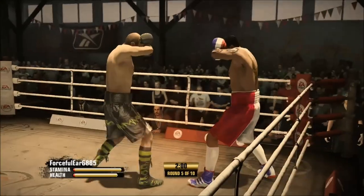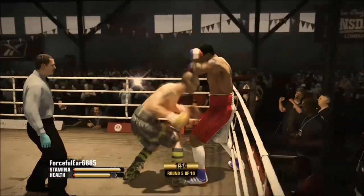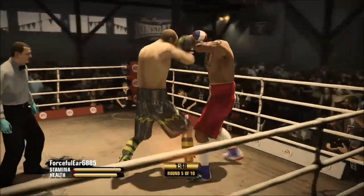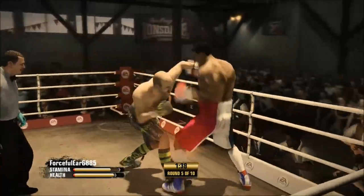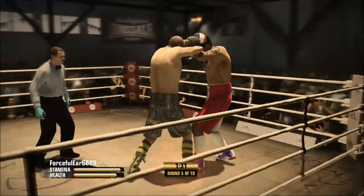A well-placed left hand up top. Solid right by the assassin. Lands flush with the two-punch combo by King. Comes right back at him with a left hand. Not able to land the headshot. Halfway into round number five here.